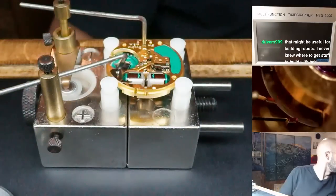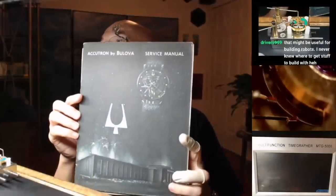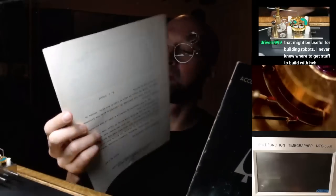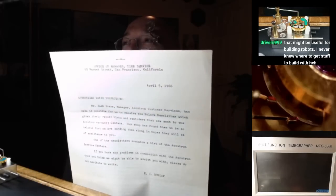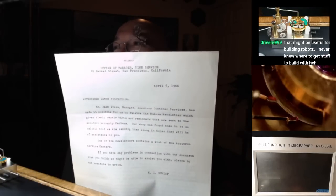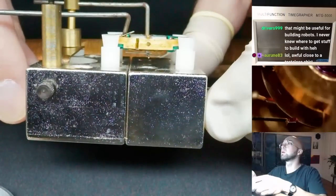So, what I wanted to get into a little bit was this book. And of course they've got the bulletin, the updated bulletins. It's for authorized watch inspectors. April 5th, 1966. Made out by one K.I. Dunlap, if that's his real name. Oh, getting carried away here. 3, 2, 1, mark.